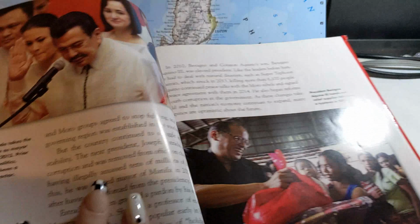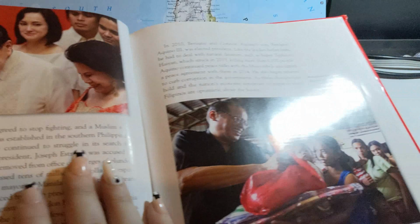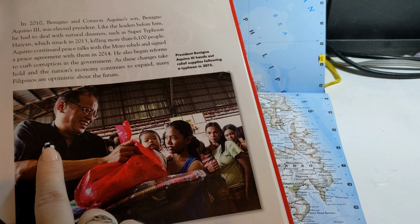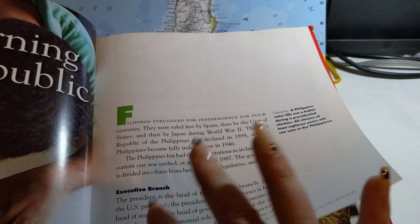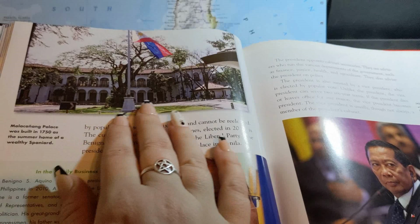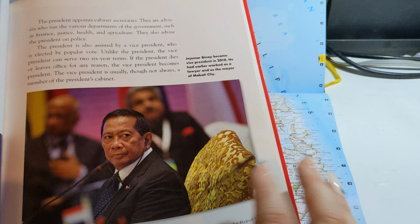Let's see. Joseph Estrada, the mayor of Manila in 2013 when this book came out. He was a movie star before he became mayor. This was the president at the time this book came out. This is Benigno Aquino III. So the son of Benigno Aquino and Corazon Aquino. This guy's voting. And this is Malacañang Palace, which was built in 1750. There's another picture of Benigno Aquino III. And the vice president at the time, probably going to pronounce his name wrong, so I just won't say it.